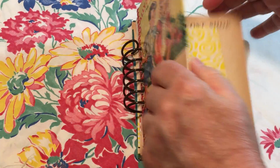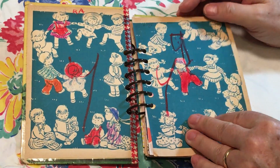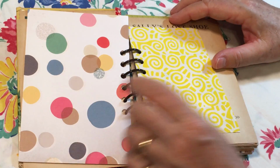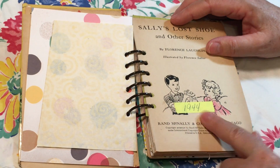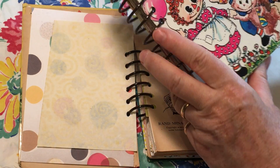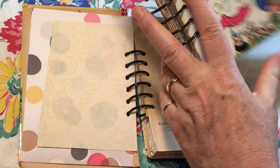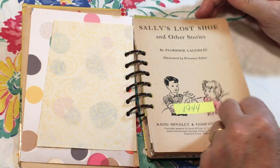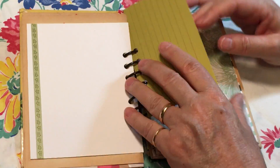I'll just make sure I'm in frame here. Flip through. This one had a little bit of crayon on it, but I don't know. I think that's cute to know that a little kid did that. I mean, my mom, I would have been in big trouble if I did that. But I put this on here. It's a Roman numeral, but this book's from 1944. Raggedy Ann is from, I don't know exactly. I didn't get that one looked up, but this has some fun illustrations in it from 1944.